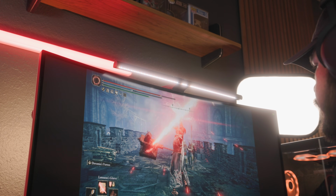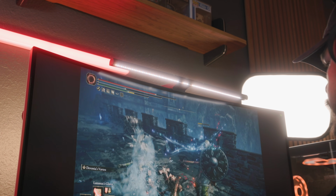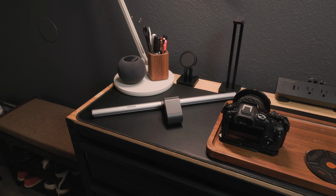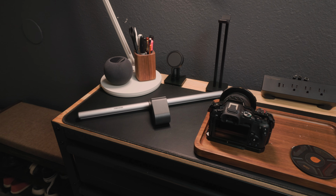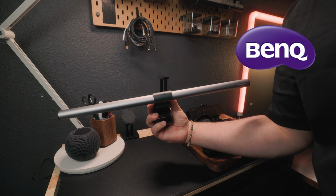My solution is the monitor desk lamp, specifically ones that are able to control the color temperature. They come in all kinds of versions, but my absolute favorite ones are from BenQ. This one I've had here for years and it hasn't let me down at all. And they also just released this new one, the Screen Bar Pro.